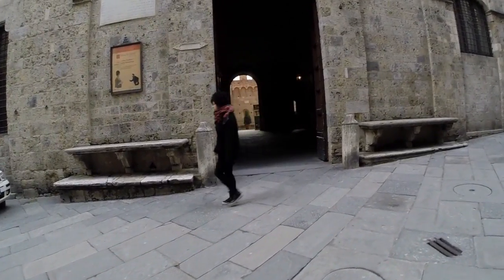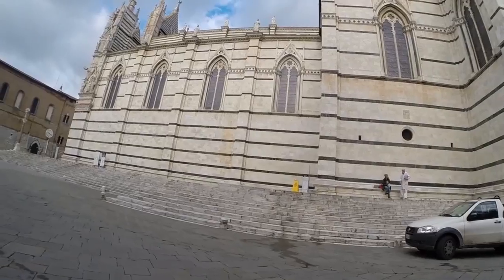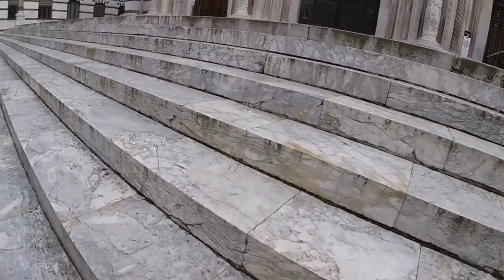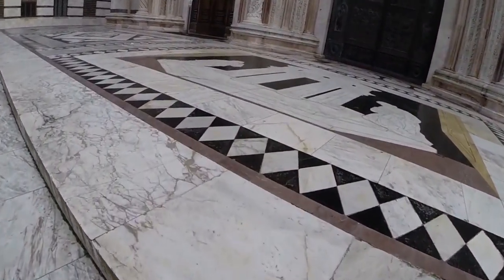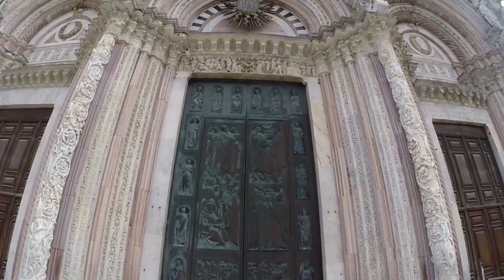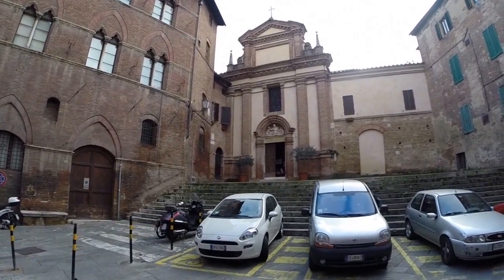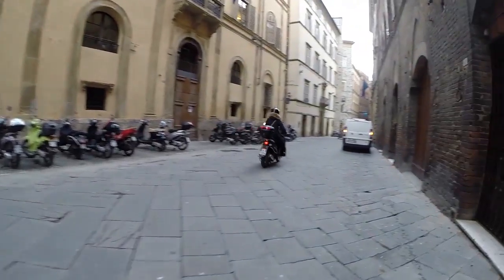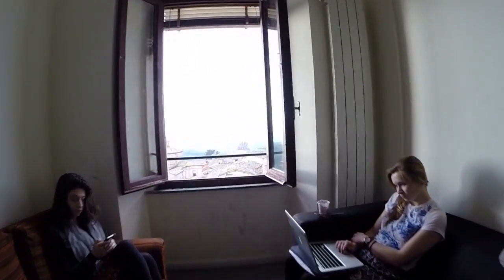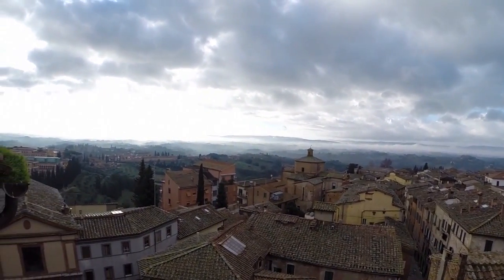Huge doors for tiny people. A place to put your horse. And the massive, overwhelmingly beautiful Duomo of Siena. The marble stairs that lead up to it. And its immensely beautiful architecture. Unknown places. The Vespa and Alfa Romeo. Cool little fountains, and of course, the amazing view out the window of every room in the school.